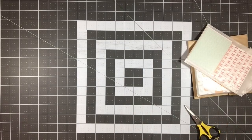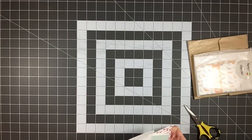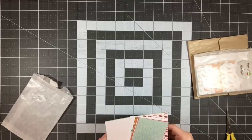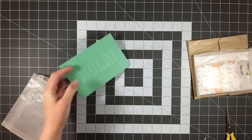But those are 4x4, by the way. Then there was this set. And I really didn't pay a whole lot of attention to the sets I was purchasing. Probably should have, but that's okay. I didn't. Maybe I would remember purchasing that one.